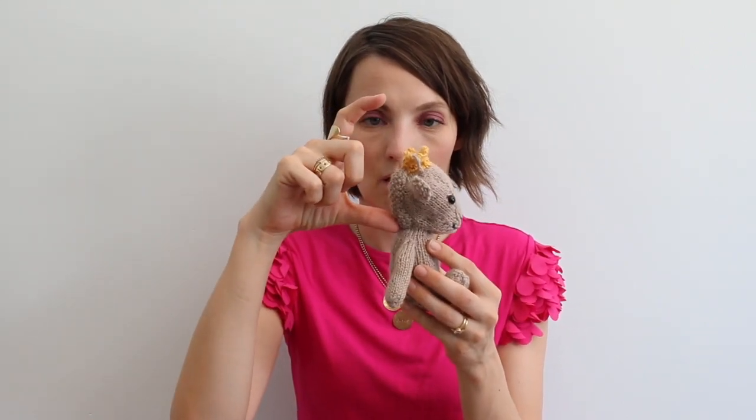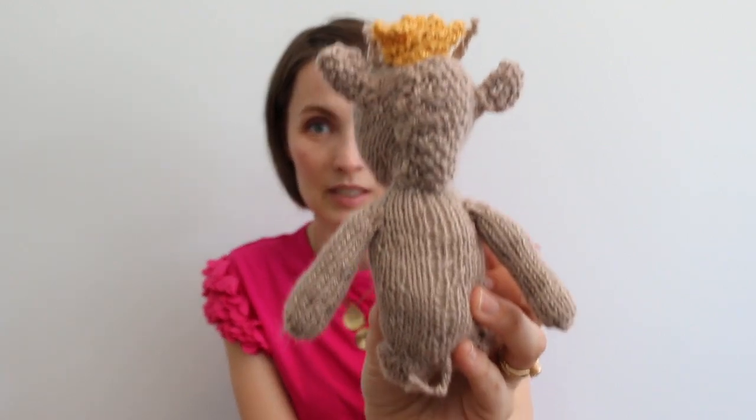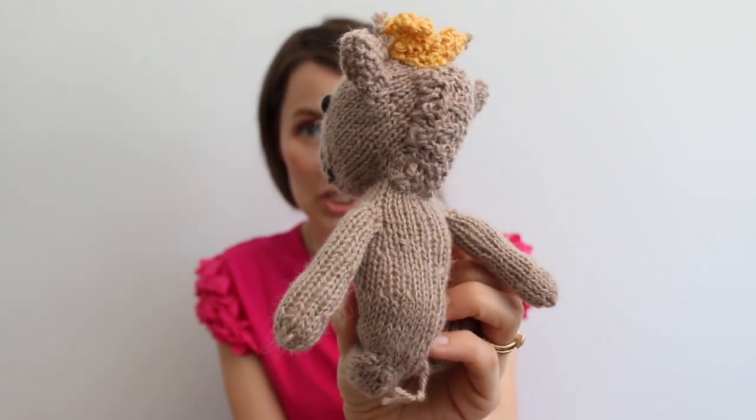I did the pattern for the mane as written, and it was double the length it needed to be. It was about this tall. So I just folded it in half, and that's how I put it on the back of the head. I think if I had read the instructions and seen where it was going and what it needed to fit, I would have figured that out and not knit so much, but it was fine. I just folded it in half, no big deal. The crown I knit just as is. I think it turned out great.